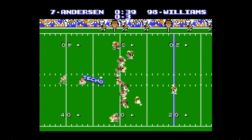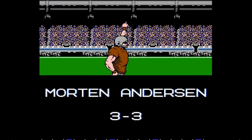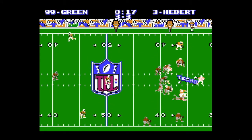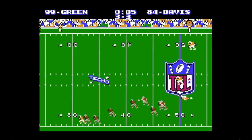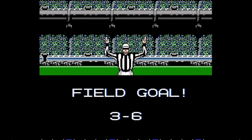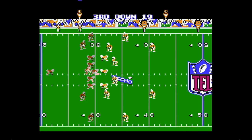More catches by Mark Jackson with the throw by I got you. Morton Anderson adds the field goal. The game is tied. Hebert down the left side again to Willie Davis as he gets it to around the 30, and this would lead to another Fuad Ravis field goal. It's 6-3, close ball game.